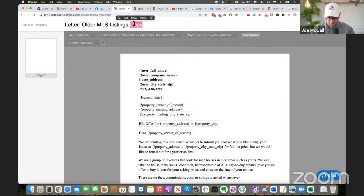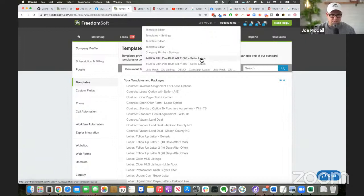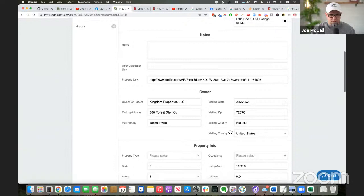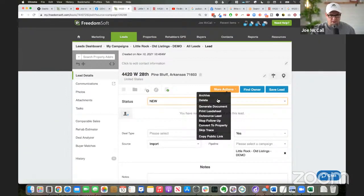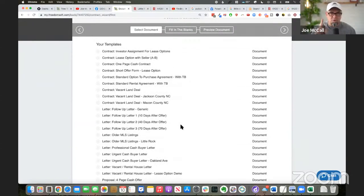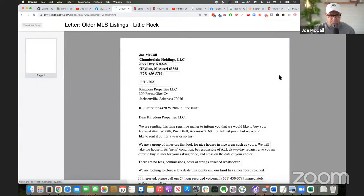And let's call this letter again, Little Rock. Boom, save changes. All right, there's my letter. Let's go back to that listing, that property we're just looking at here. All right. And I'm going to create a letter. More actions, generate document. By the way, I only have to create that letter one time. Little Rock right there. Next step. It's got the information over. It looks good. Next step.